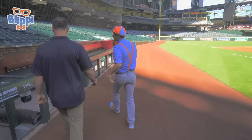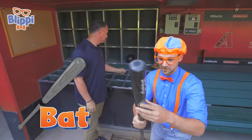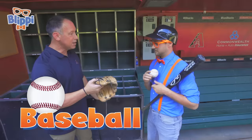Okay, back to the dugout. Pretty cool. Well, Blippi, to play baseball, you need a bat. Ooh, a bat. Check it out. Pretty cool. And a helmet. Ooh, a helmet. Sweet. A ball. Ooh, a baseball. Wow. And a glove. Ooh, pretty cool. Now what?